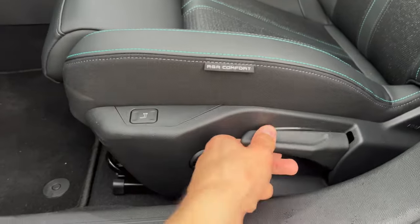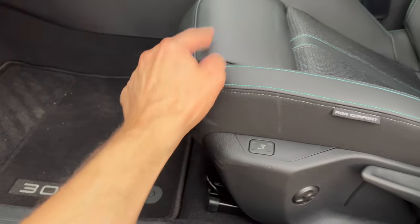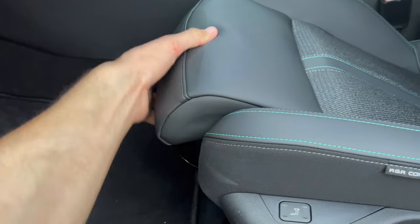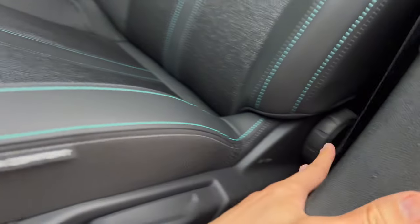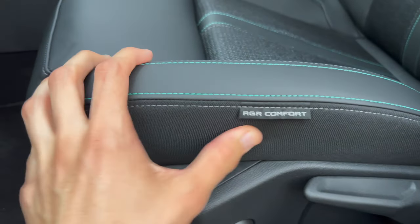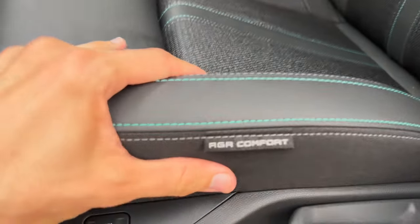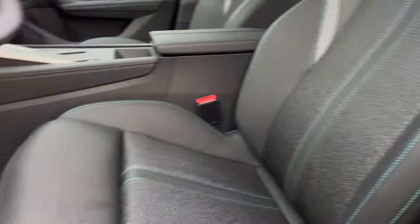These are manual seats. This is for up and down. You have a lumbar electronic. You have the electronic this. You can extend that. And there is a tilt there. You can see the seats, quite nice looking. AGR comfort and same design. Nice bolsters, bigger on the top.